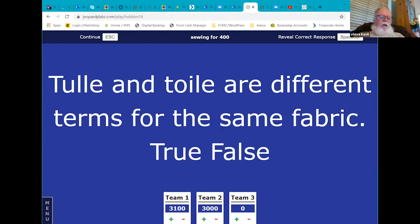Tulle is a fabric. Let me look at the other one. Toile is a fabric too. They're not the same fabric, but they're both fabrics. One of them is a fabric that's kind of like a netting. Toile is linen cloth or canvas. And the tulle, I think, is more of a mesh or a netting type fabric.